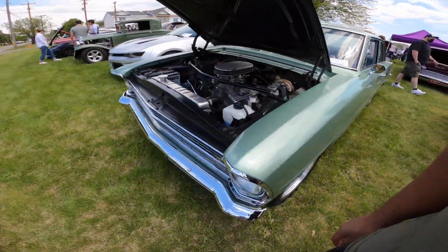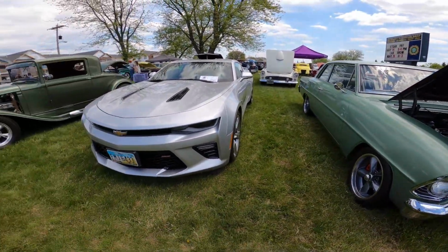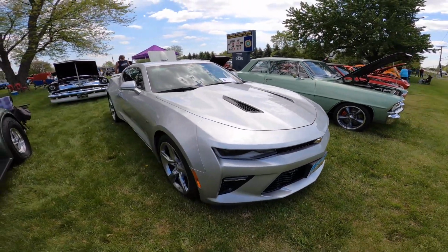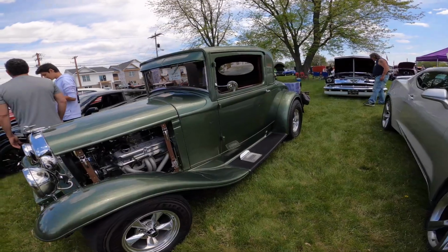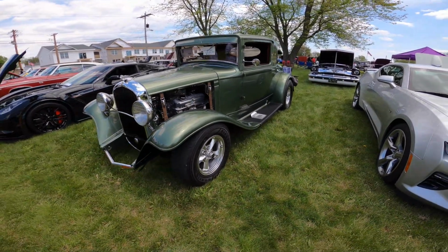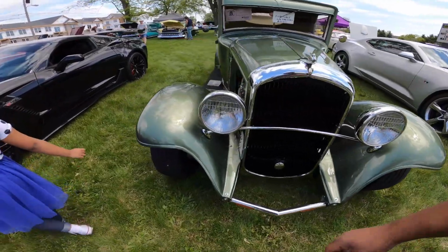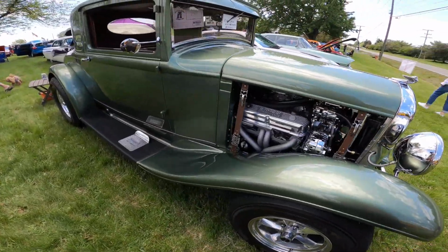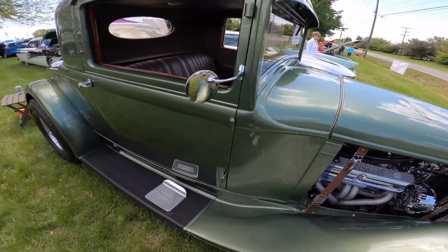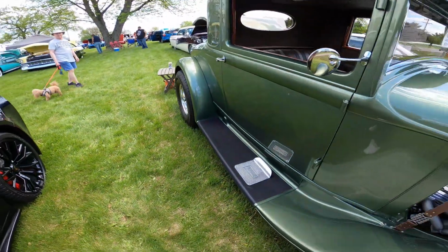So 67 Chevy. I love that car. Blue Jean Camaro. Look at this. That's the smell. Stop. I love your flag. Super cute. Stop. 1932 Plymouth. The belt straps holding the engine hood on. I like it. Beautiful interior. And it's for sale.